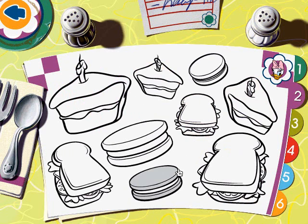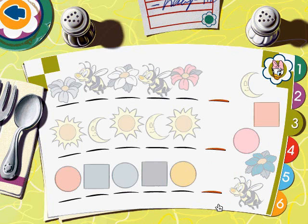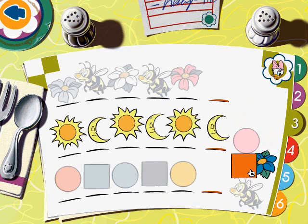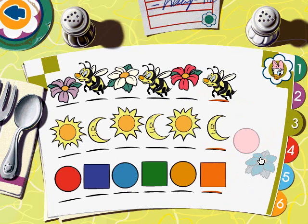This picture has things that are small, medium, and large. Find all the medium-sized things and color them in. Looks like an Oreo cookie. Wonderful! There are small, medium, and large items. Add an item to the end of each line to complete the pattern. Oh, how exciting! Perfect! Yes. Oh, we did it!